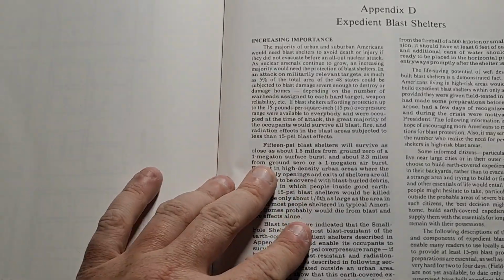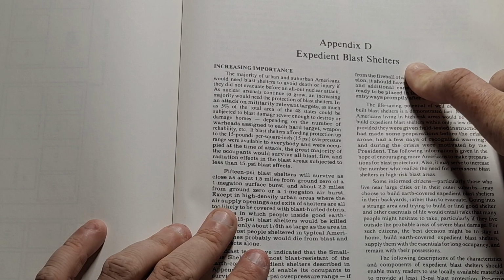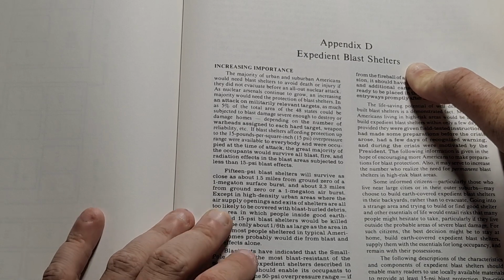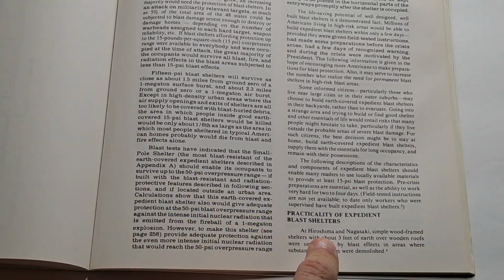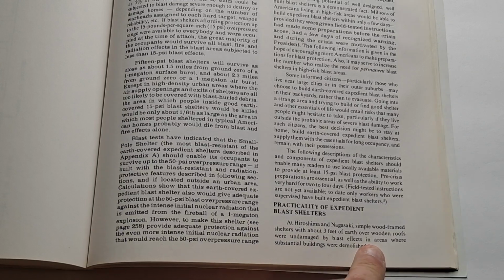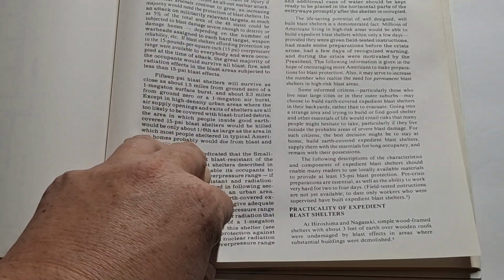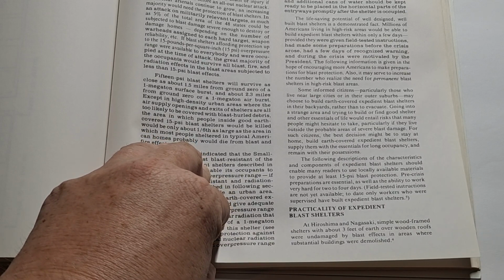There's an interesting one here. Expedient blast shelters. So if you have the chance of seeing something coming and you're trying to duck and kiss your butt goodbye, there are some interesting things here. Practicality of expedient blast shelters. At Hiroshima and Nagasaki, simple wood-framed shelters, about 3 feet of earth over wooden roofs, were undamaged by blast effects in areas where substantial buildings were demolished. So, blast. That's the heat and the air vacuum and everything afterwards. The whole compressor force.